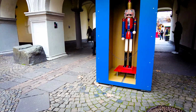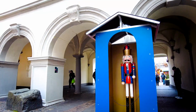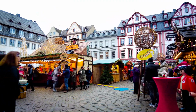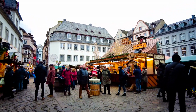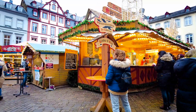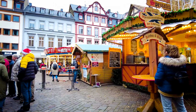Passing the toy soldier Nutcracker, we head into the third market in Jesuitenplatz. I always say the German Christmas markets come to life after dusk, but it's a great way to indulge in German culture during the day. Remember, here is not just for kids. Look at the different ages on the markets. We'll be back later after the sun has gone down.